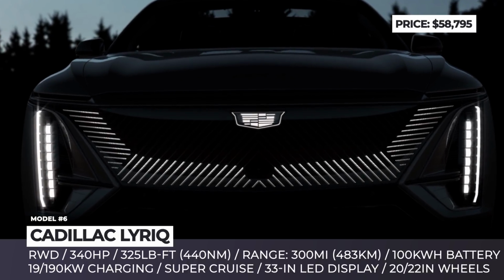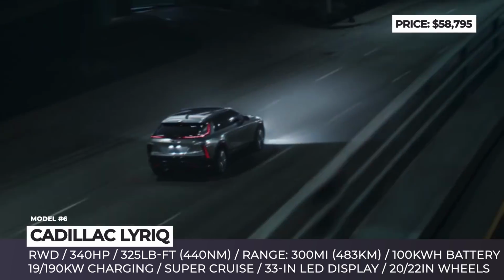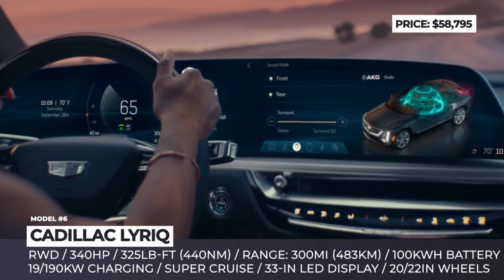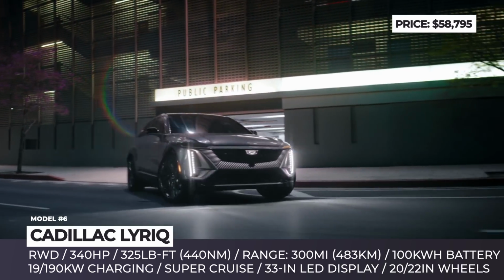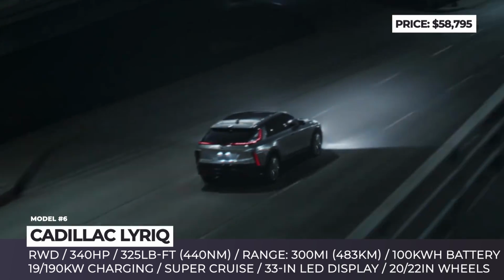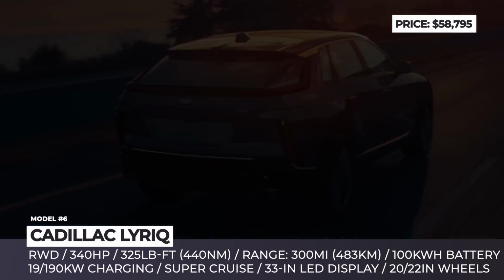The Cadillac Lyriq rides on a modified Altium platform and a single-motor rear-wheel drive specification. The permanent magnet unit outputs 340 horses and 325 pound-feet, and it is confirmed to offer over 300 miles of range. The battery has 100 kWh capacity, comes with an industry-leading 19.2 kW charging module for home, and offers rapid charging at 190.